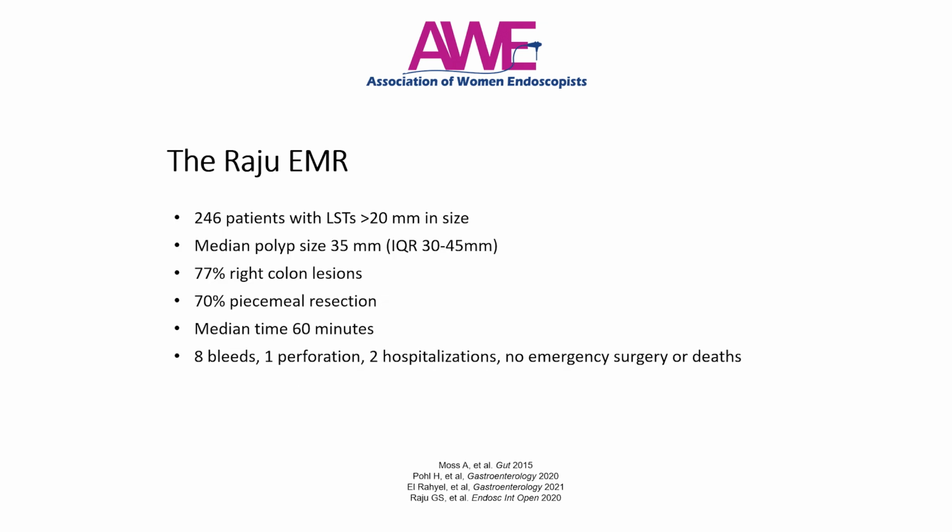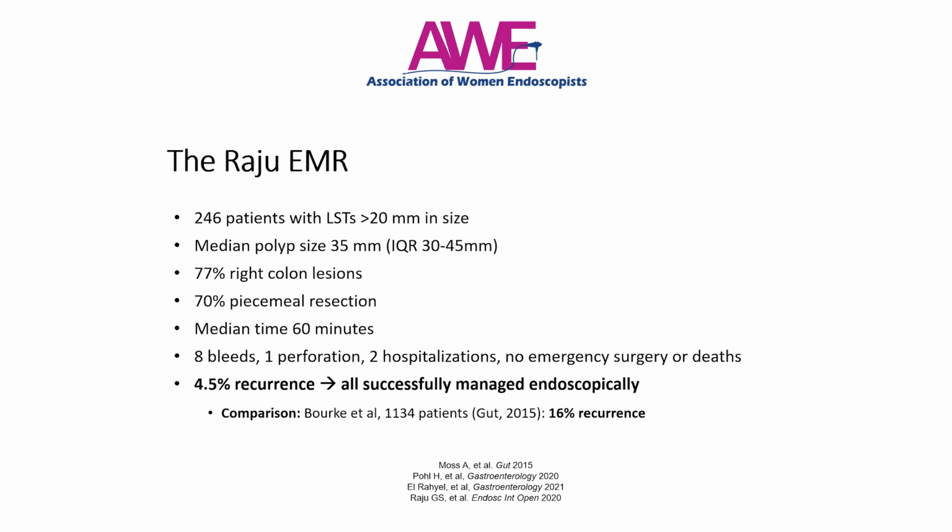The Raju EMR, he published this in 2020. He had 246 patients with LSTs greater than 20 millimeters in size. So average or median size was 35 millimeters. 70% piecemeal resection, median time of 60 minutes. Out of 246 patients, he only had 8 bleeds, 1 perf, 2 hospitalizations, no surgeries, no deaths. 4.5% recurrence.